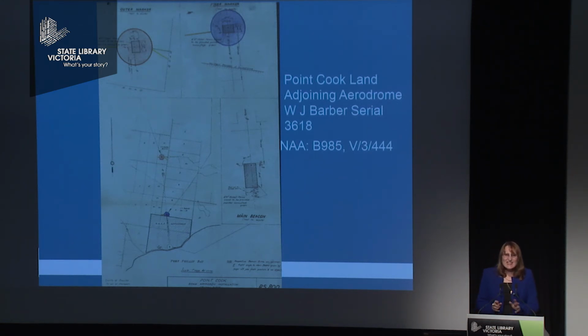Relations did get a little bit more fraught, however, with Mr. Barber, who owned the land closest to the property. You can see from this plan here and down here, there's this brown line. This was the road to the beacon, and it actually went parallel to the fence of the airbase and joined up with another road here.